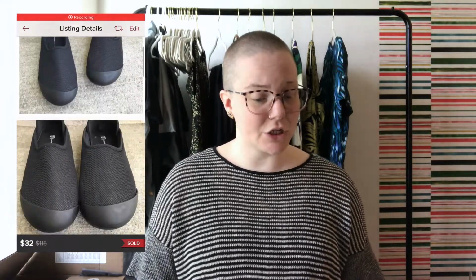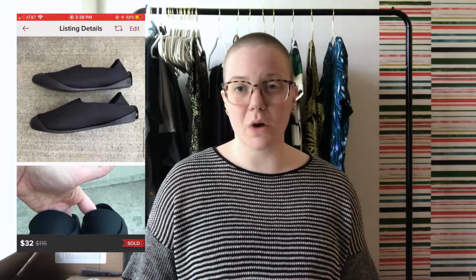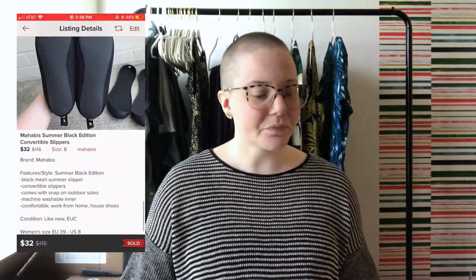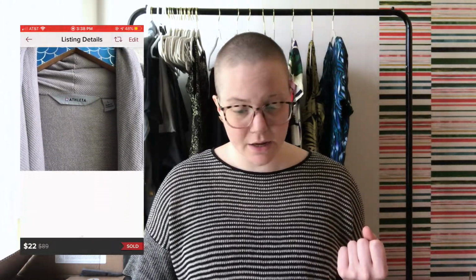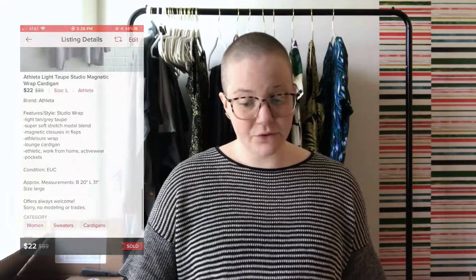Second to last was a pair of Mojabes Summer Black Edition convertible slippers. I love Mojabes. I own a pair myself. They are comfortable slippers. You can wear them outside, you can wear them inside, whatever. They sold for $32 and gave me an earnings of $25.60. And last was an Athleta Taupe Studio Magnet Wrap Cardigan. So it was a studio cardigan, sold for $22 and gave me an earnings of $17.60. So those were my fastest selling items in the month of July on Poshmark.